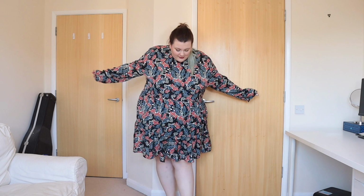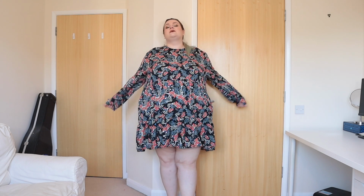When I saw it on the website, I think this was my favourite thing. No, second favourite thing that I added to my bag because it's just beautiful. It's so me. I will get so much wear out of this over the autumn and winter months.